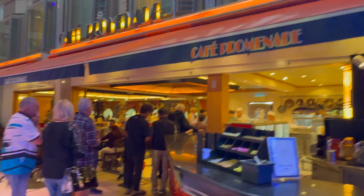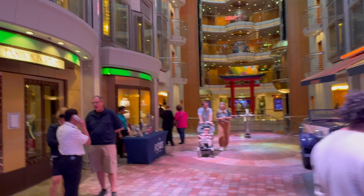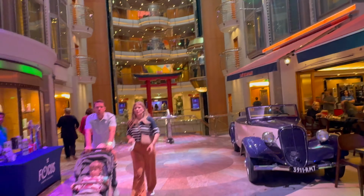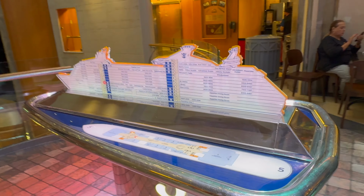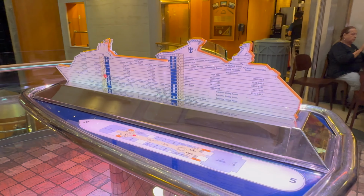Also, like the Voyager of the Seas, they didn't have a Sorrentos, although Freedom of the Seas did. Now, they're two different class ships, but they're pretty similar. But I don't recommend a promenade cabin. There was a lot of noise a lot of the time.